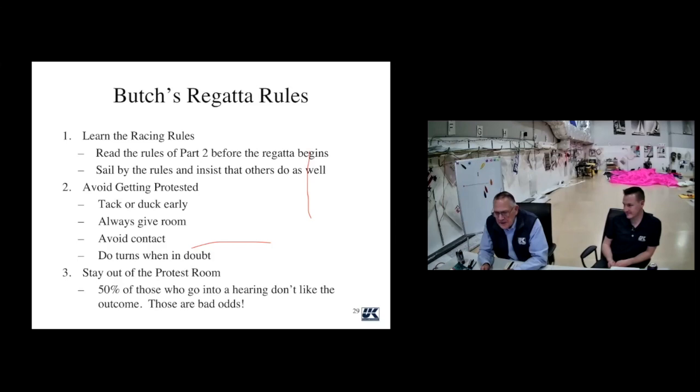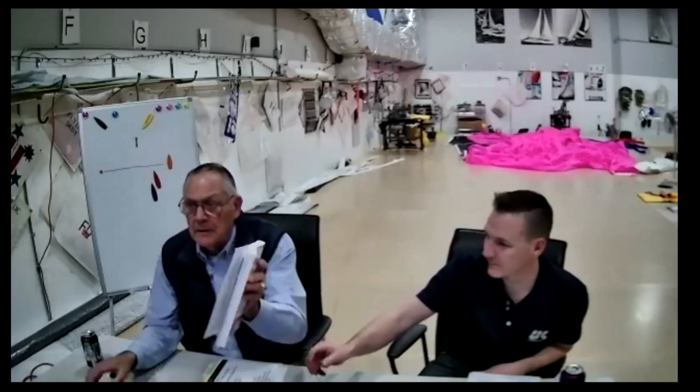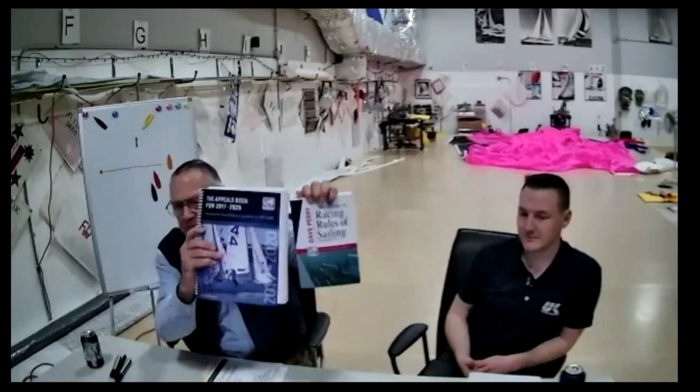But that's not hardcore. If you do want to learn the rules and have some interesting readings, I recommend two things. Dave Perry's Understanding the Racing Rules for Sailing and the appeals book. This is Dave Perry's book. This is the appeals book. Both are available from US Sailing, and both are tremendously interesting reading.